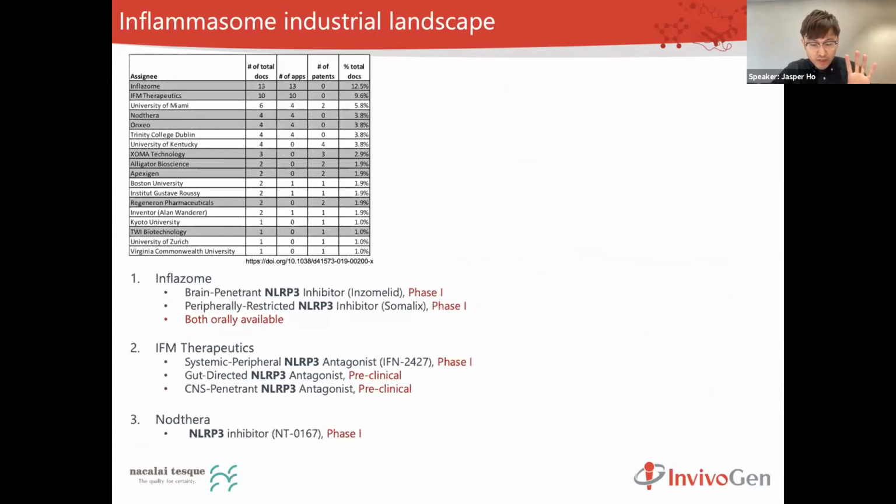Now, if we focus on the field leaders, Inflazome, FM Therapeutics, and Novartis, they are the field leaders in small molecule development in inflammasome. We can tell that the NLRP3 inhibitor is the holy grail. They all aim to develop NLRP3 inhibitors, no matter if it's brain penetrant or a systemic peripheral NLRP3 inhibitor. This is the holy grail for the industry, the NLRP3 inhibitor.